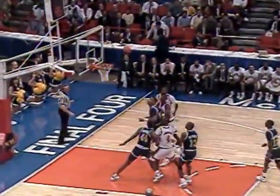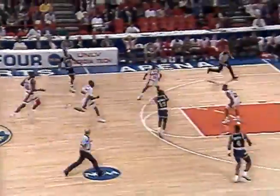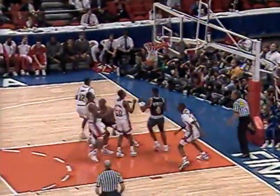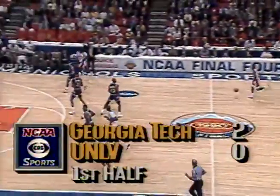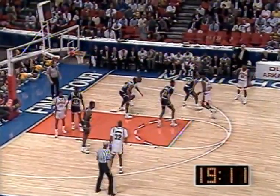Anderson Hunt takes a three, and he is short. Anderson will track it down now. Here's Oliver. Rolls in the first field goal of the game, and Georgia Tech jumps ahead. If people have never seen Kenny Anderson play, that hit-ahead pass is one of his real trademarks.